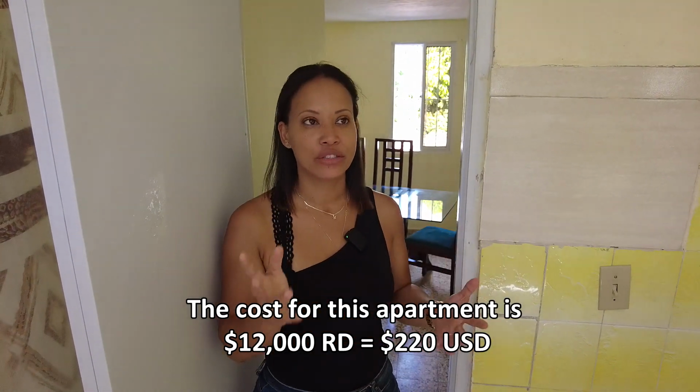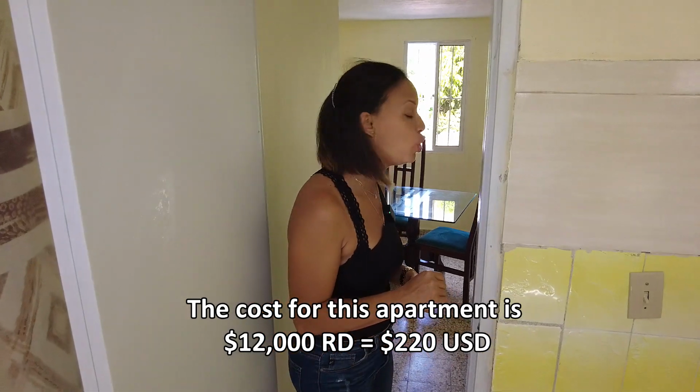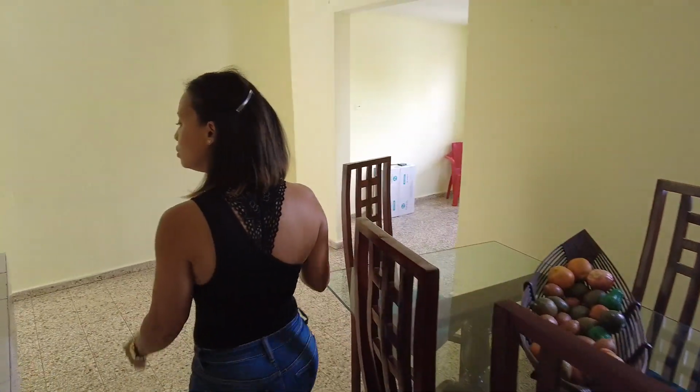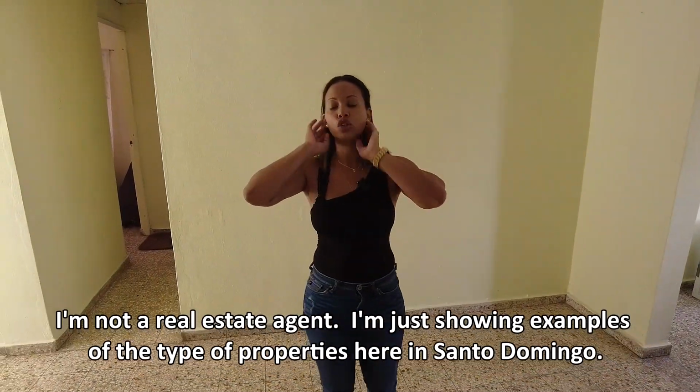And the price is 12,000 pesos, which is around 200 US, a little bit over 200, but 200 US. And this is for people that are looking to live on a higher budget. Let's say you just want to move out, or you want to be in a typical Dominican neighborhood until you figure out what you want to do, or you are making your way, building a business, and you don't want to spend too much money. This is one of the places you can get.